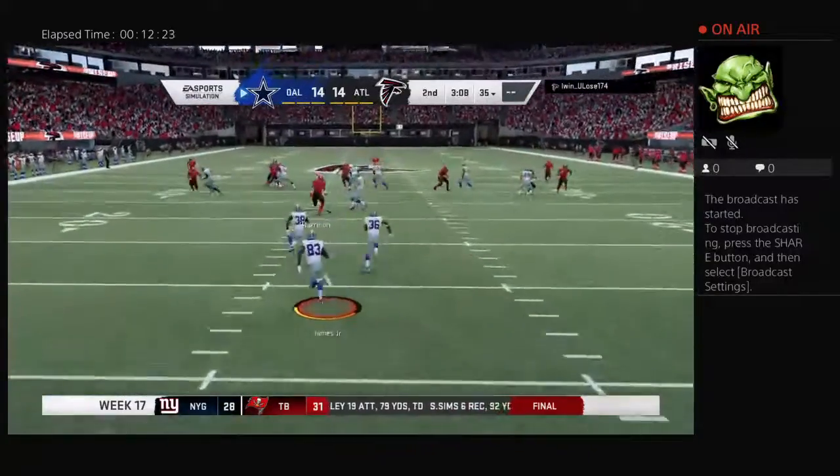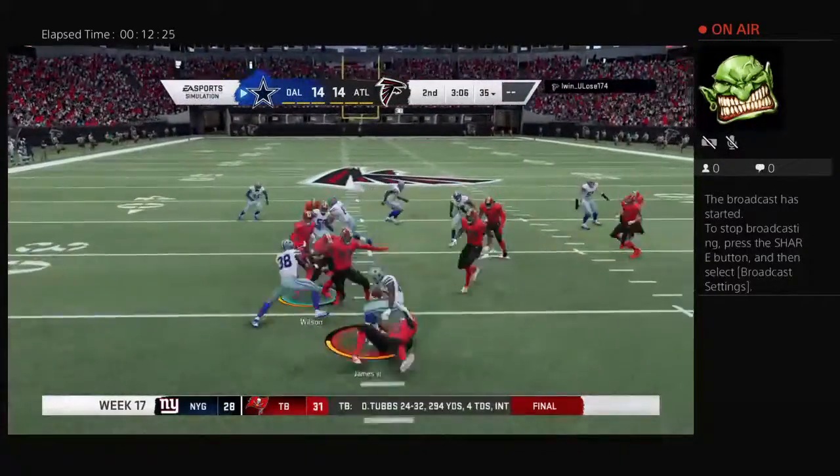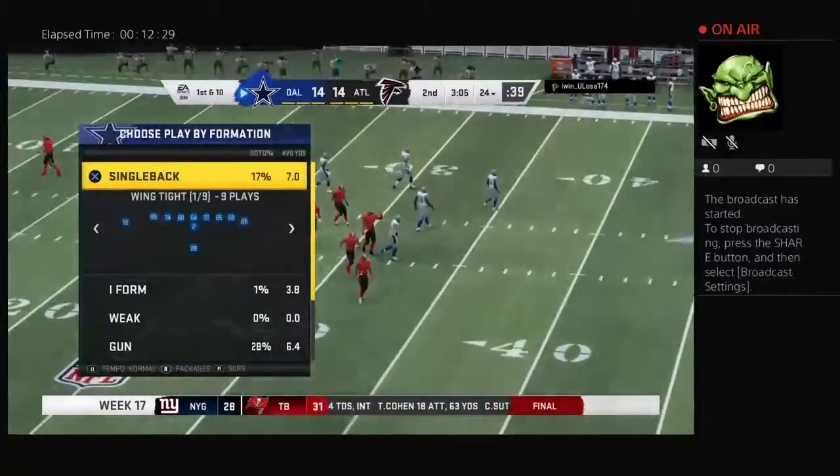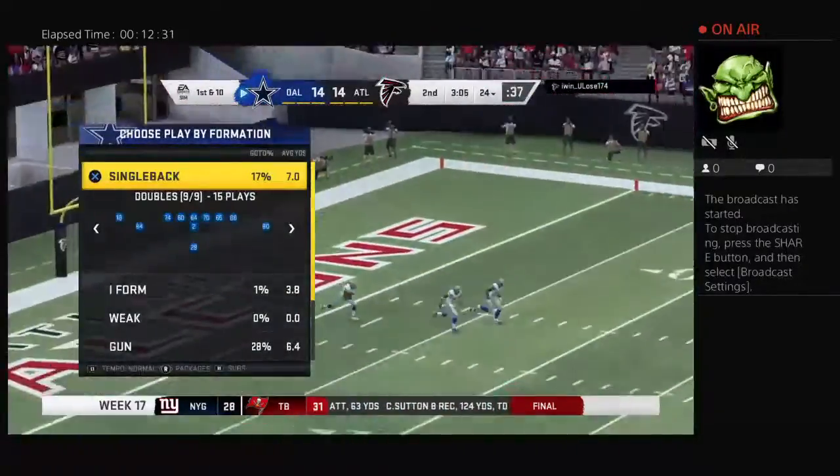This fielded a few yards into the end zone. They'll bring it back to just about the 25. Call it the 24-yard line.